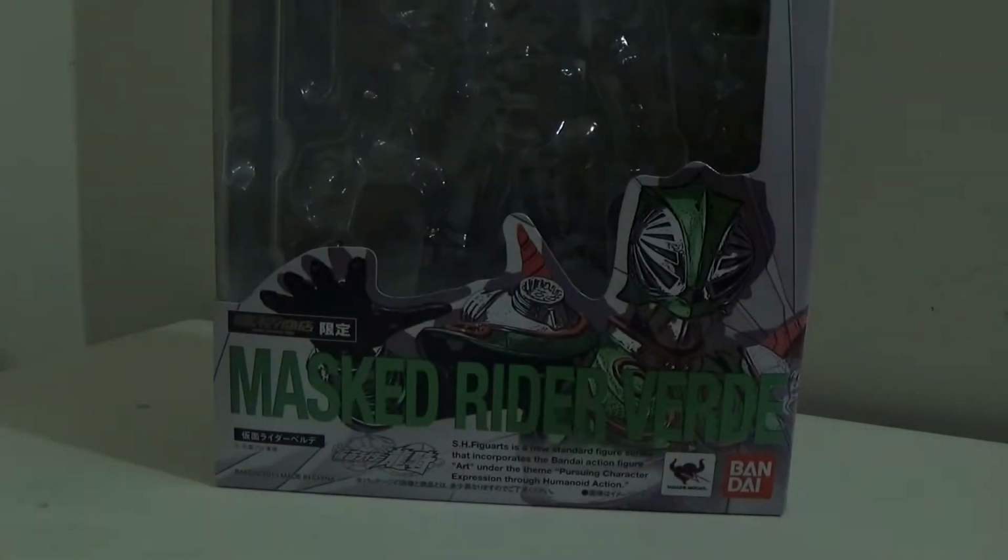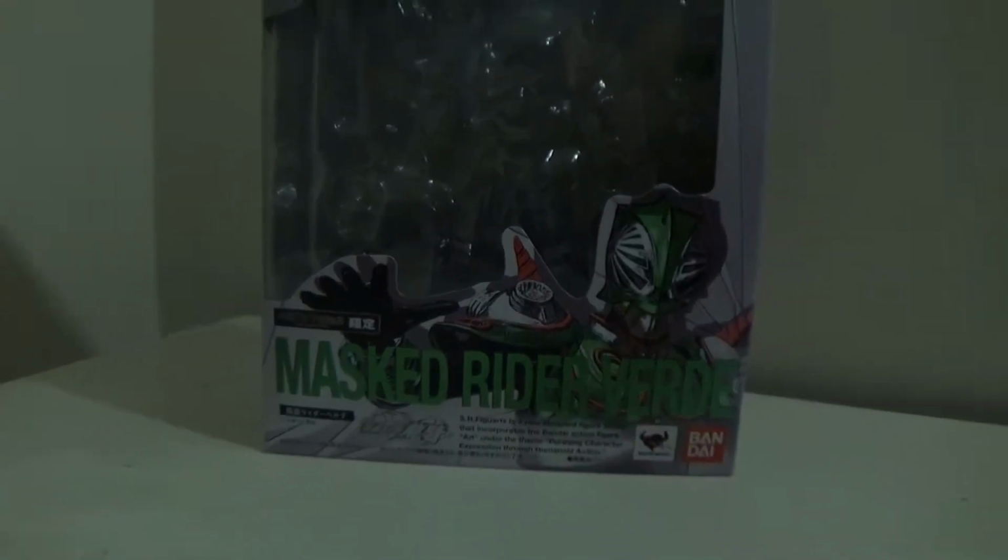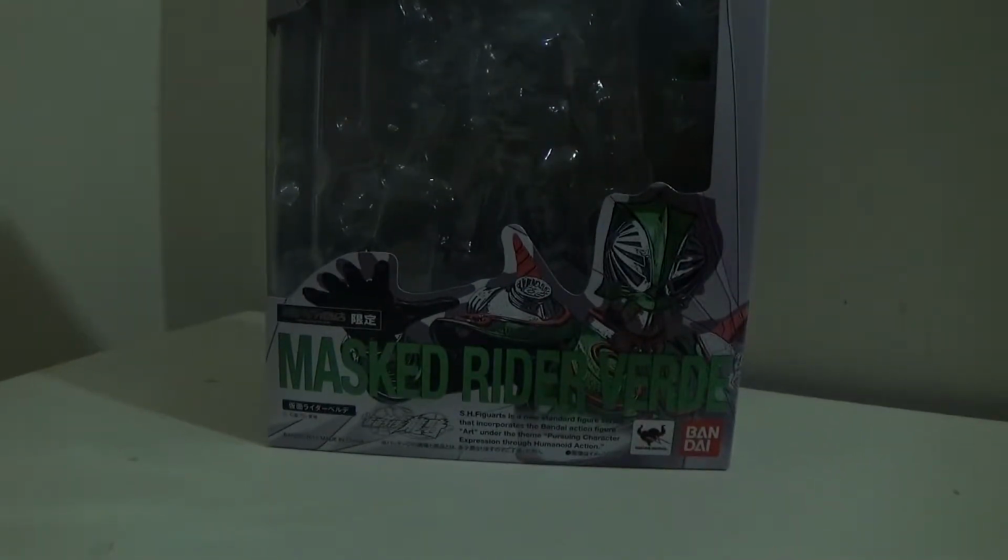From eBay, I got a hold of an incredibly rare and exclusive Japanese figure that I've always had a fascination for. This is, of course, the Kamen Rider Verde S.H. Figuarts, or as I prefer calling him, Kamen Rider Camo. He's from Kamen Rider Ryuki in Japan, but in America it's known as Kamen Rider Dragon Knight.